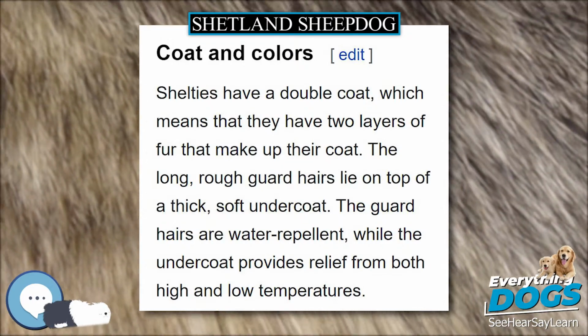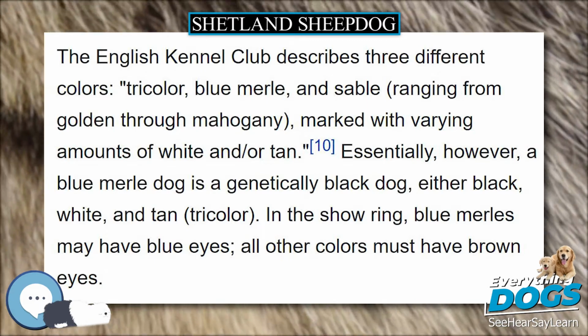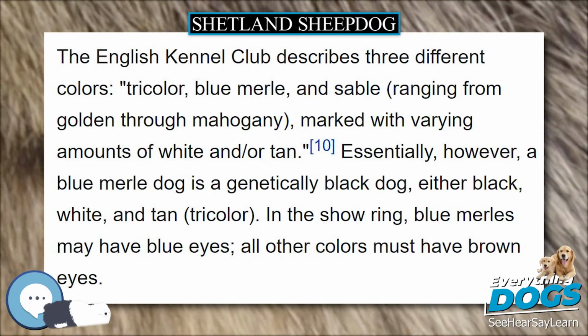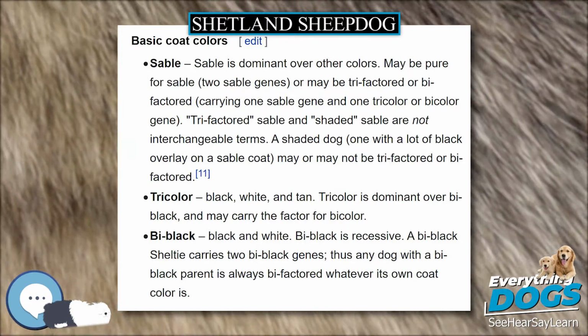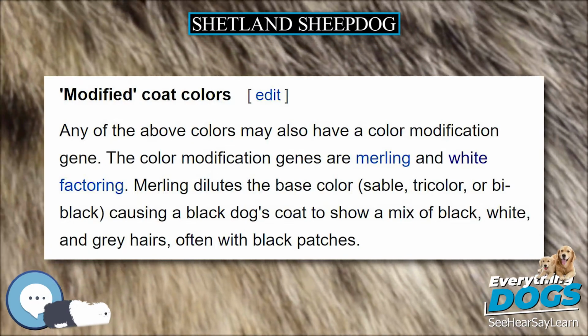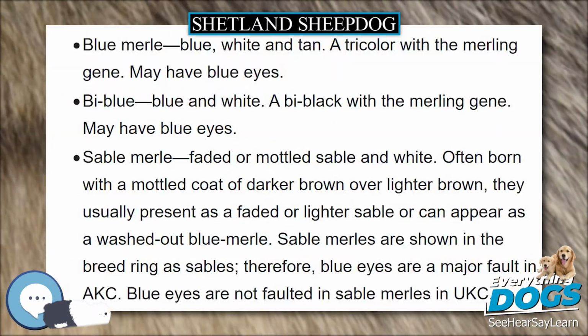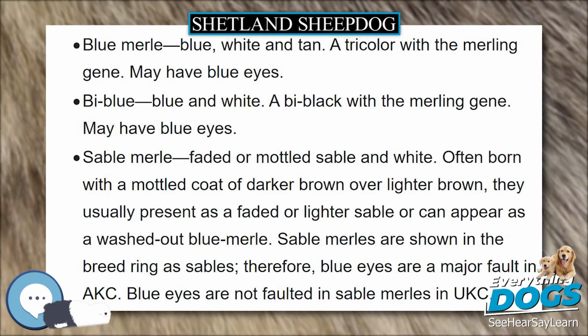Activities. In their size group, the breed dominates dog agility, obedience, showmanship, flyball, tracking, and herding. Herding instincts and trainability can be measured at non-competitive herding tests. Shelties exhibiting basic herding instincts can be trained to compete in herding trials. Famous Shetland Sheepdogs.